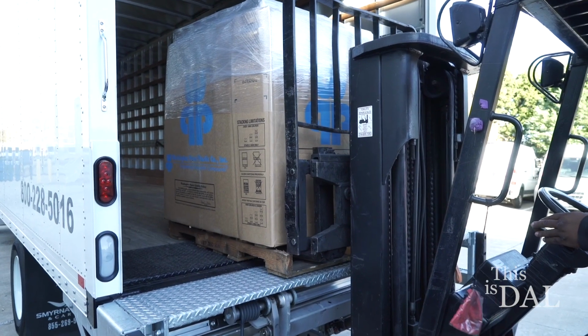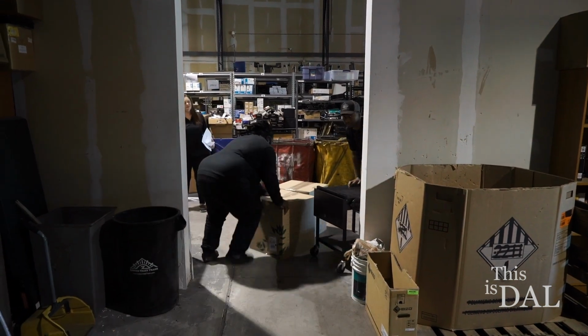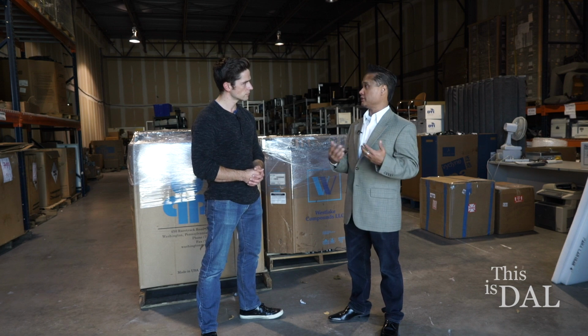And it's not as easy as that. You can't just throw them in the trash. Yeah, you can't. A lot of this stuff is confidential. You've got confidential information in some of these hard drives. You've got hazardous waste that you need to worry about in some of these monitors.